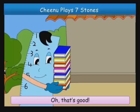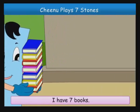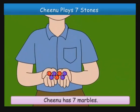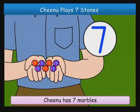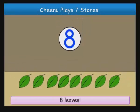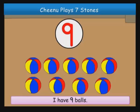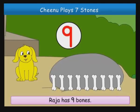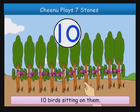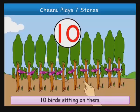Oh, that is good. I have 7 books. Chinu has 7 marbles. 8 flowers. 8 leaves. I have 9 balls. Raja has 9 bones. Look, 10 trees. 10 birds sitting on them.